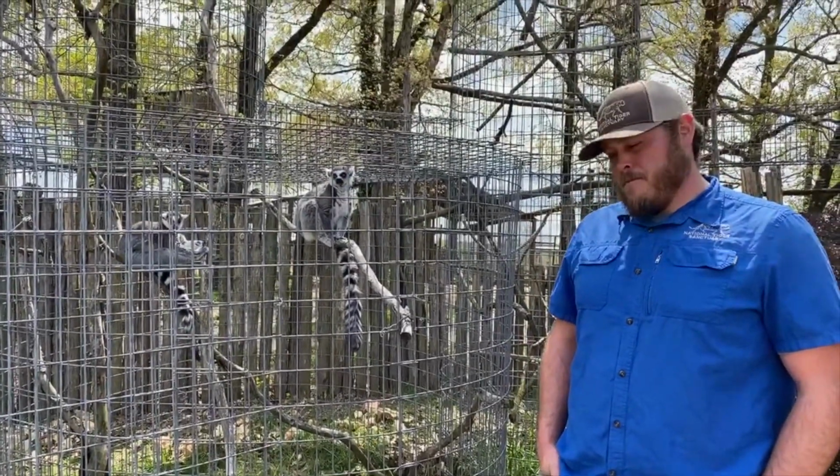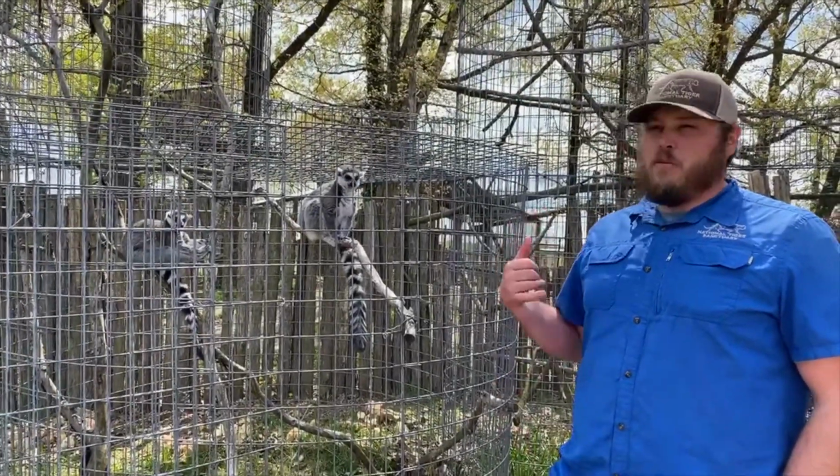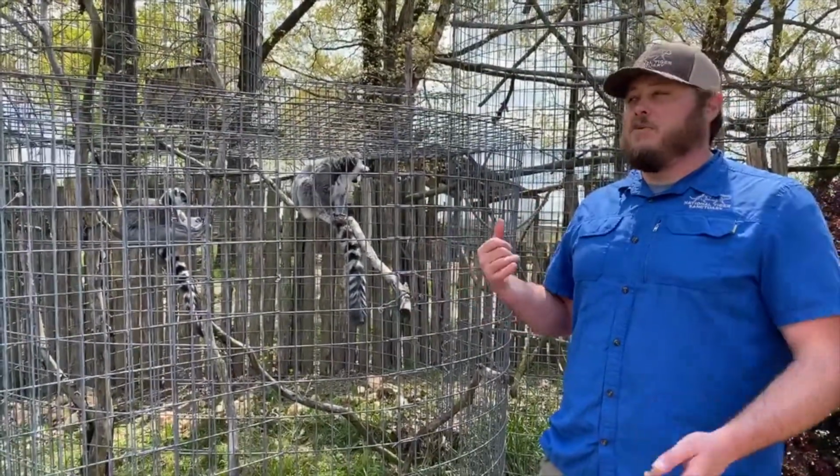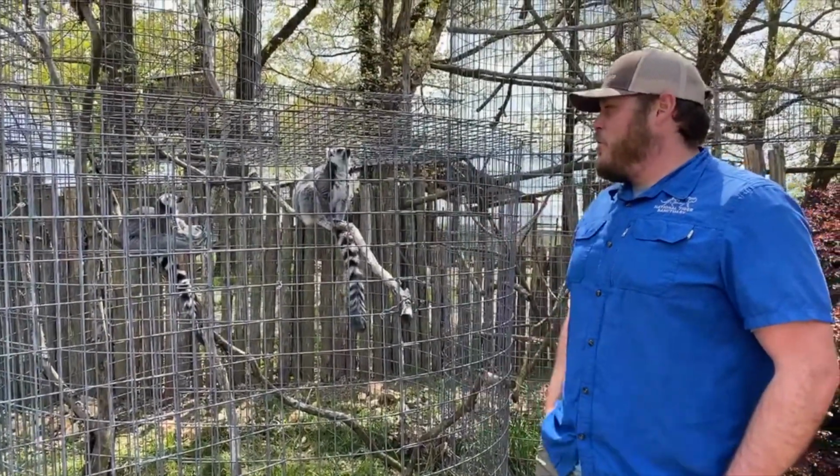Olivia wants to know if they have sharp teeth. Very, very sharp teeth. They have a couple different styles of teeth, very similar to humans. They have molars, premolars, and canines, but they also have a large comb tooth on the bottom of their jaw, and they are all very, very sharp.